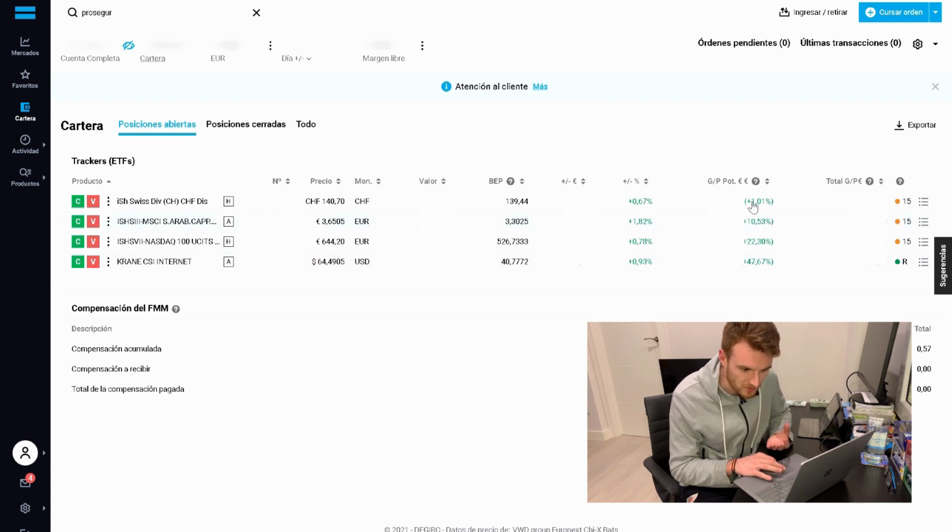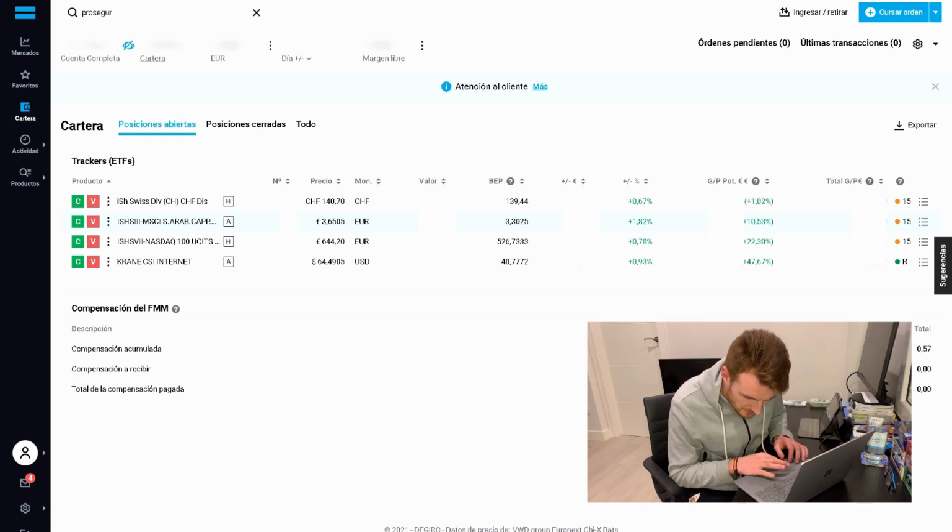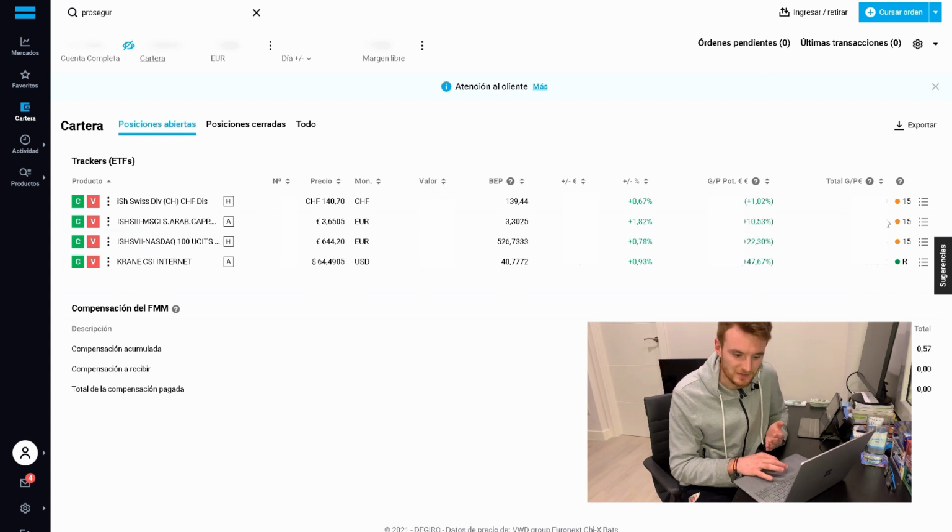On the right, we've got potential profits. If I was to close my position, here we've got potential profit and loss based on what my profit would be if I closed the position today, right now, taking into account commissions and exchange gain or loss based on changes in exchange rate. And here on the right, we've got the same value in percentage.